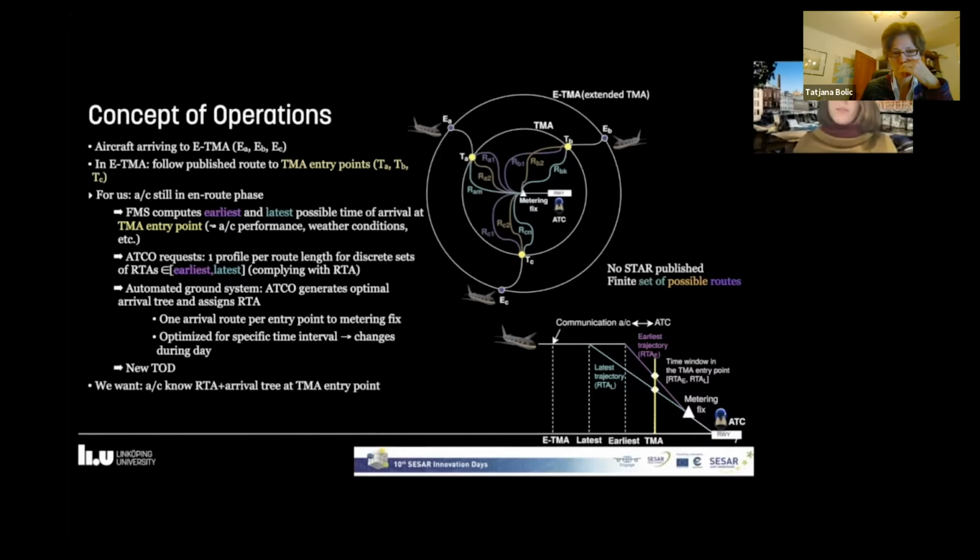the arrival tree. This is computationally expensive. So it could also mean that we want to establish the communication between the aircraft and the controller well before the extended TMA to allow for those computations.